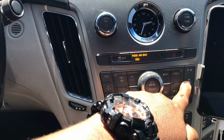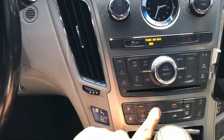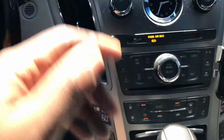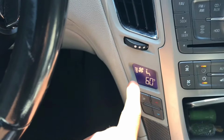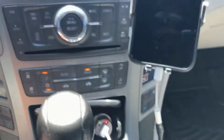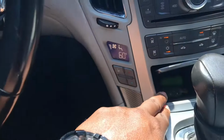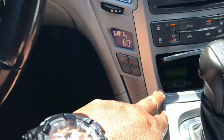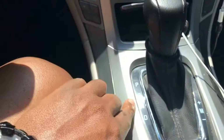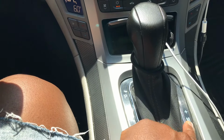You got your play, your forward, fast forward, your revert, your rewind, or whatever. And then you got your temperature climate controls here. It's driver and passenger side too. You got a little storage here where I can put little coins or candy. You got your gear here. You got park, reverse, neutral, and drive, and you also can put it into manual mode.